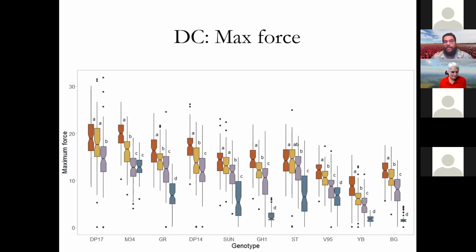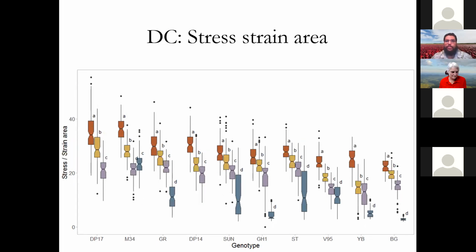So this is maximum force. This is the one that is highly correlated to fruit size. And this is double compression stress strain area, and this one is less correlated, or slightly negatively correlated in this case. Our goal is maybe to use both of these, as part of the double compression analysis anyways. So we can easily use both of these in downstream analysis for the QTL analysis, and see really which one allows us to find more QTLs and make better breeding decisions.